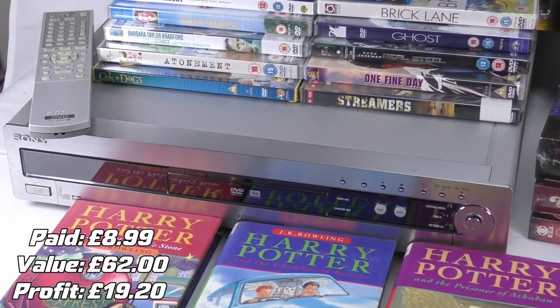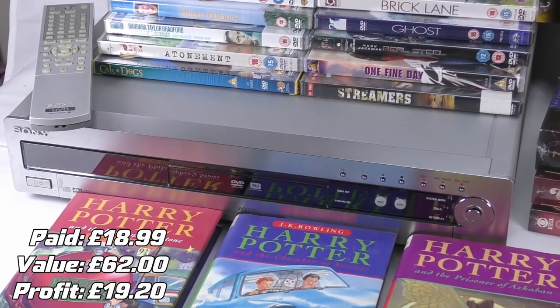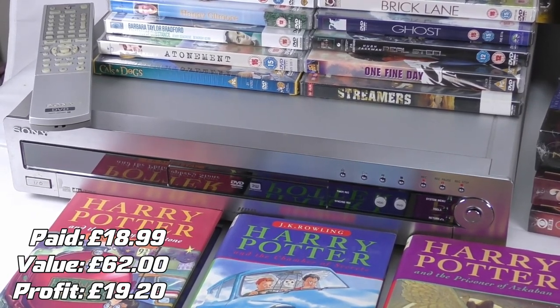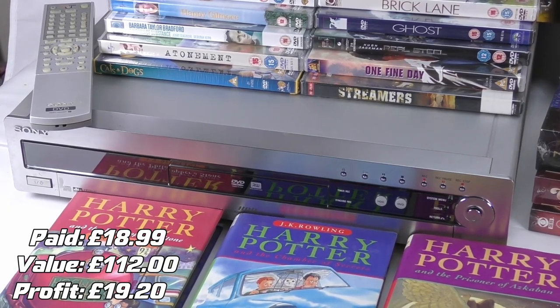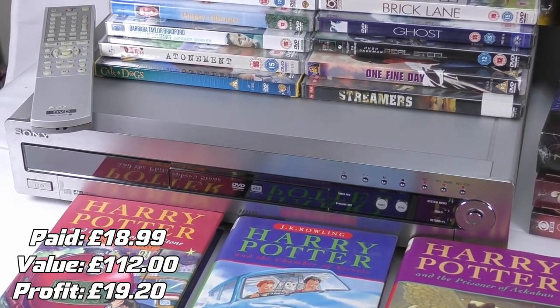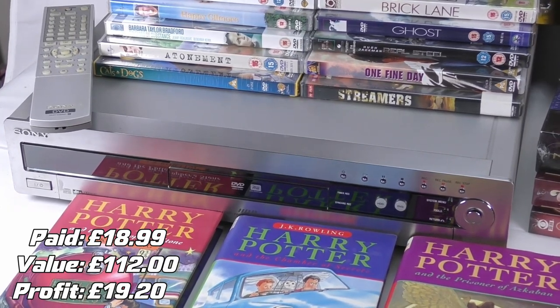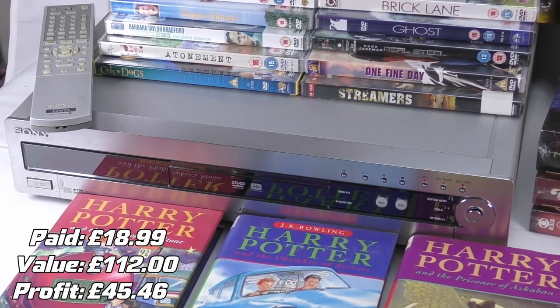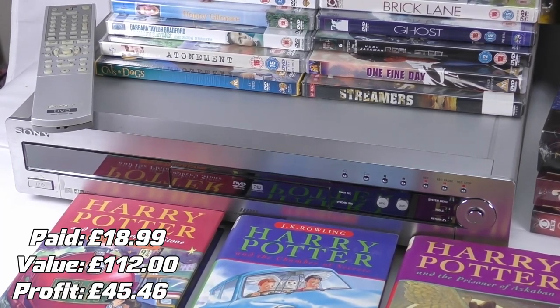So as I say, they had it listed for £10. Looking online, I'm seeing similar listings and sold comps for about £50. So once we take into consideration postage, packaging and fees, we'll be looking at a £26.26 profit.